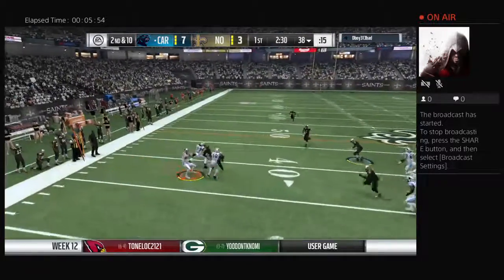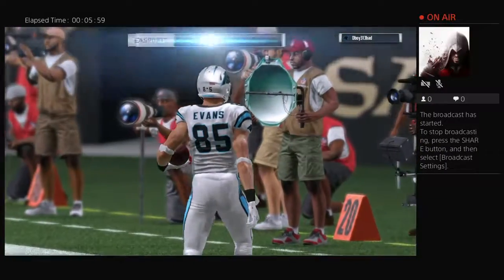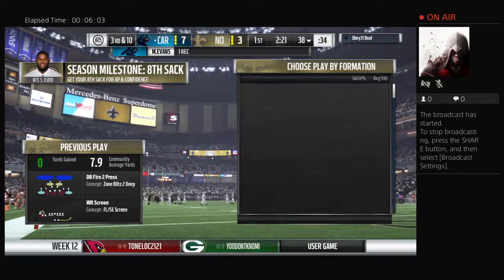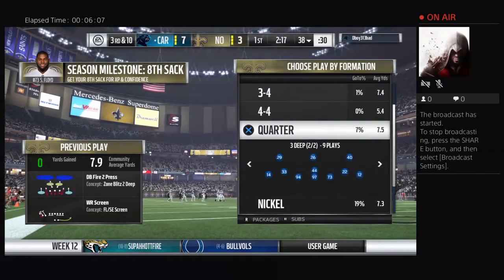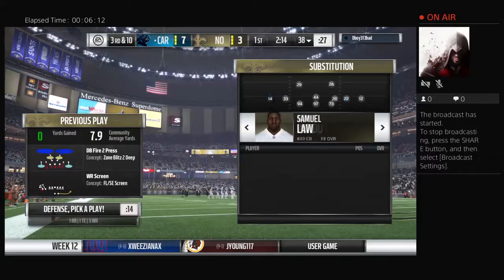On second down, Mariota again. Evans has it left side. That one is good for the completion percentage, but no gain. It'll be third down. And here now, New Orleans defensive unit. C.J. Mosley's your prototypical Alabama linebacker. They'll come downhill and smack you, but they understand the game so well.